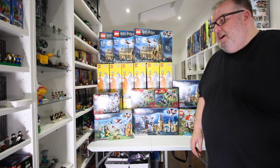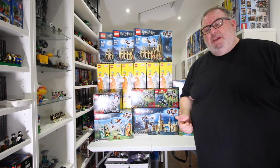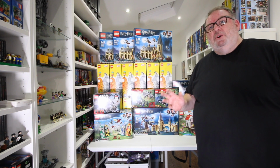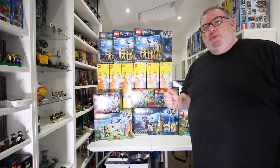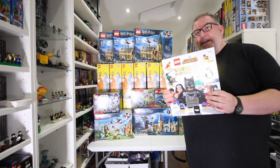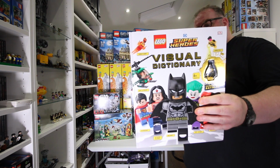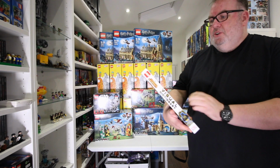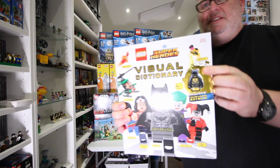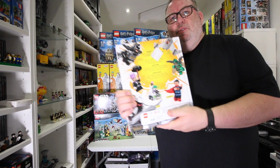Now, what else have I been getting? Last weekend I went into the TK Maxx store near me, and TK Maxx is always a little bit hit and miss. They obviously don't do much Lego at all, but they do some children's books, and it's always worth looking through the children's books to see what Lego books they might have. And I was quite surprised to see this one, which is the Superhero Visual Dictionary from Dorling Kindersley, I think it is, isn't it? That do these, and this has the Yellow Lantern Batman exclusive.